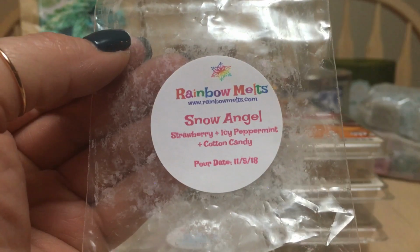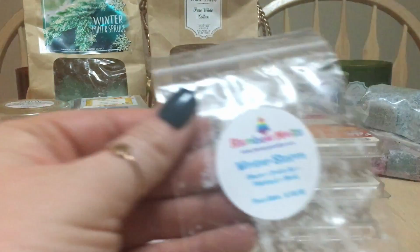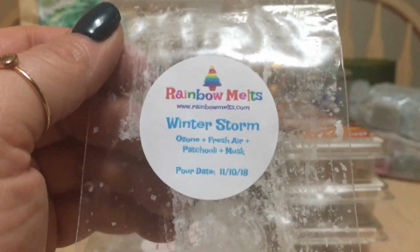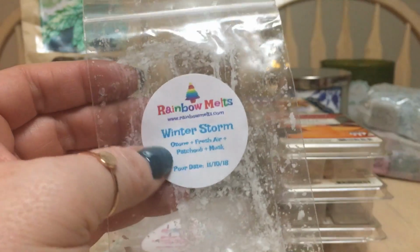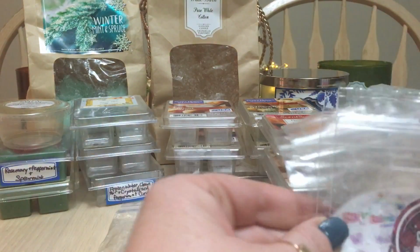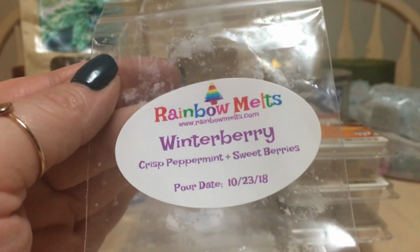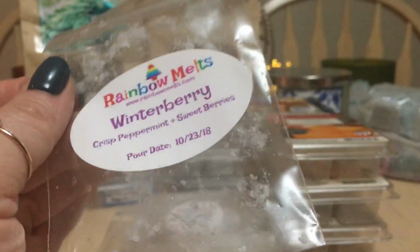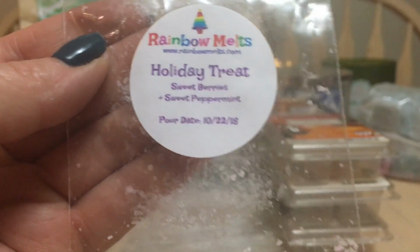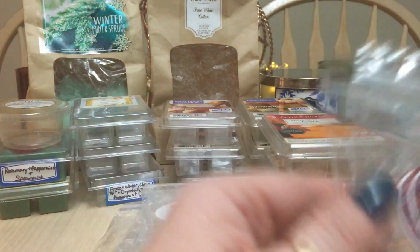We have Snow Angel, which was strawberry, icy peppermint, and cotton candy. Love it. Then we have Winter Storm: ozone, fresh air, patchouli, and musk. This was good. Not my favorite, but it was good. I'm not gonna lie, it was not my favorite. I did melt that one in my bathroom. Winterberry: crisp peppermint and sweet berries. This was good, but I like crisp peppermint separately from my berries, but it was decent. It was very nice. Holiday Treat: sweet berries and peppermint. So that's crisp peppermint and sweet berries. Very similar. So Winterberry and Holiday Treat are very similar.